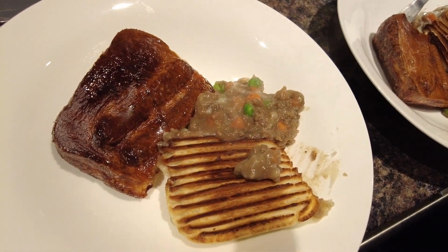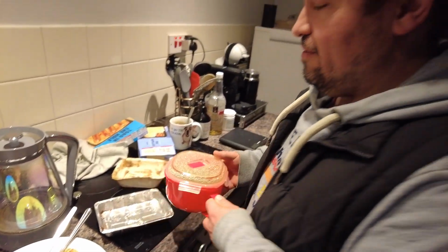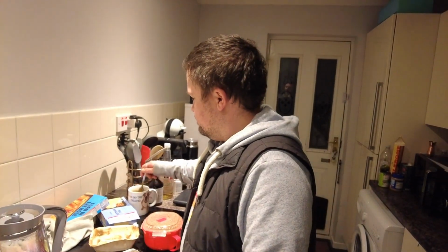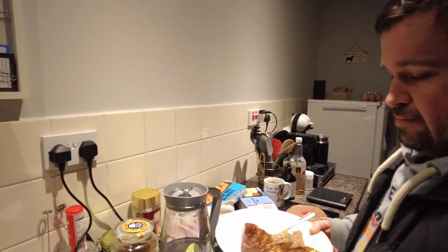Yeah, we have made some gravy to go on it. And some mushy peas. We decided against the mash, seeing there's mash in that, so we're going to give it a fair chance and not put any of the stuff on to start with and see what it tastes like.